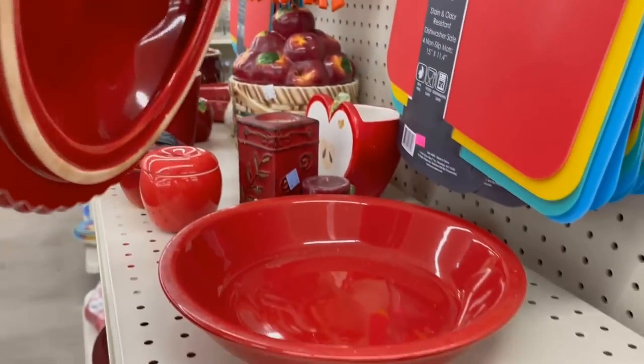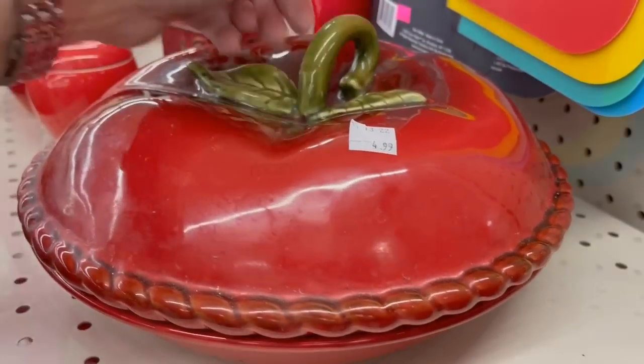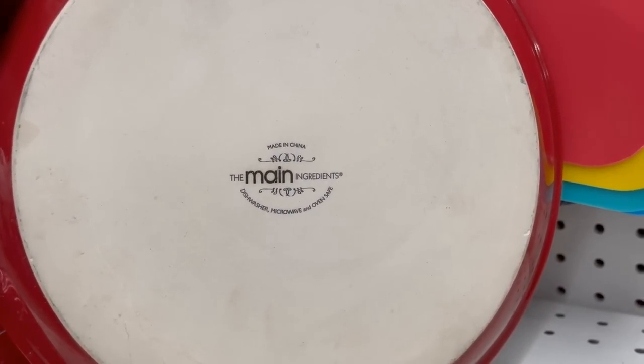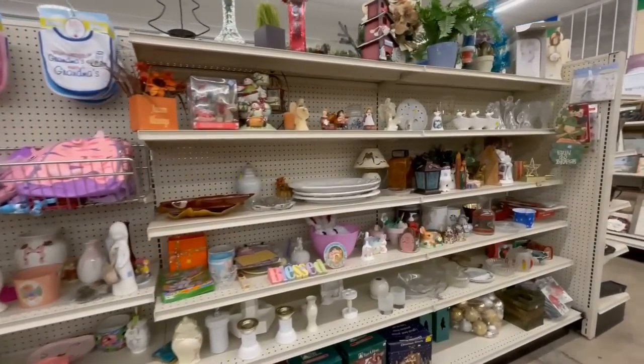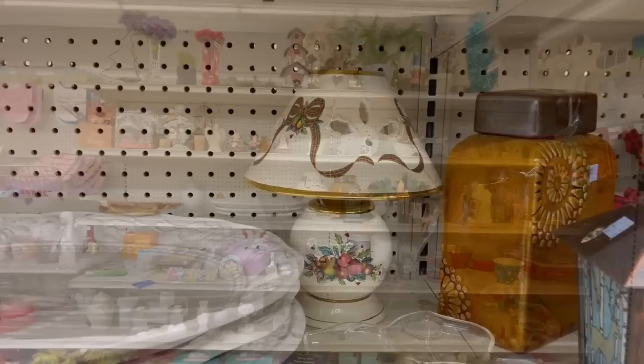I'm not sure about this. I've not seen that tomato before. So it must be a newer piece. And it is from the main ingredients. Interesting. And it looks like we have a smattering of seasonal here. Let's take a look and see if there's anything of interest.